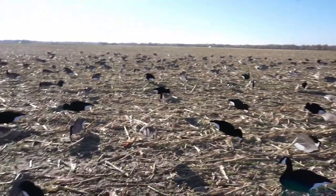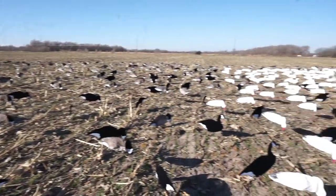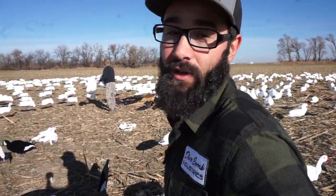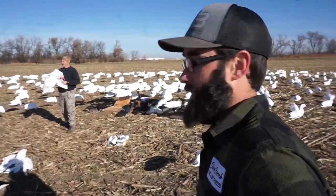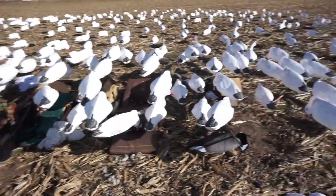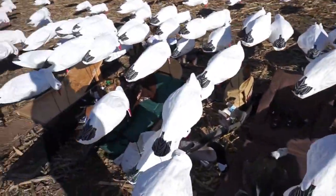Well, we could probably stay out here for another hour or so and get one, maybe. But look at how effective this spread was. Could have done a lot better. Could have done a lot worse, but hey. We did what we could, and it was a good day. We had a great day. Let me show you some stuff real quick. So, here's our home.